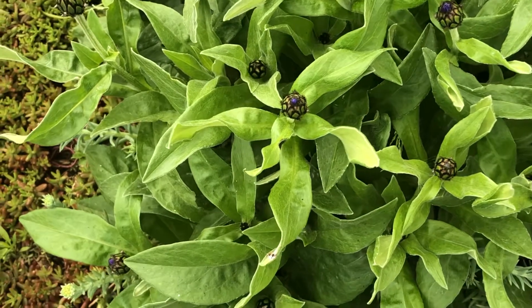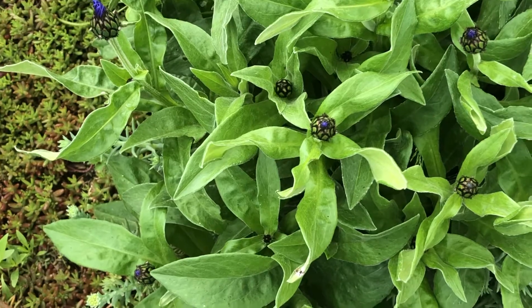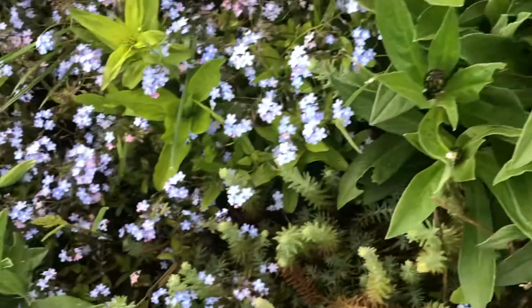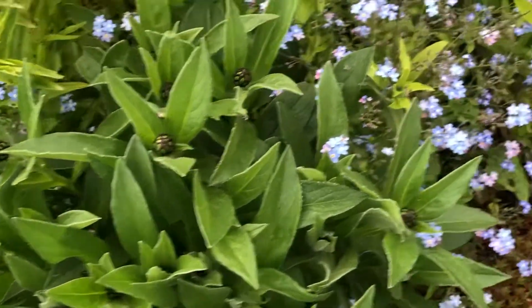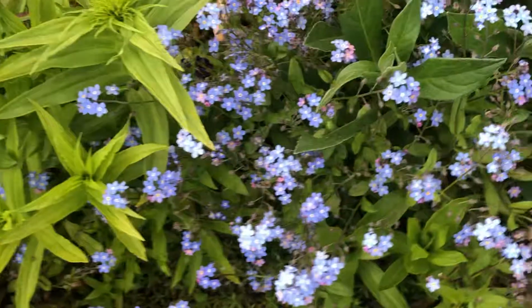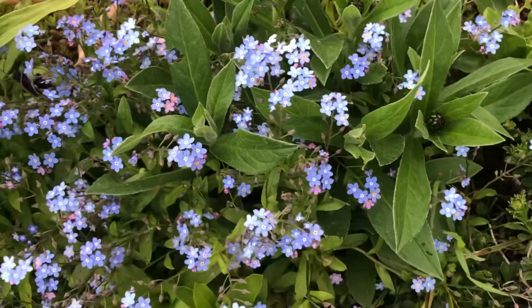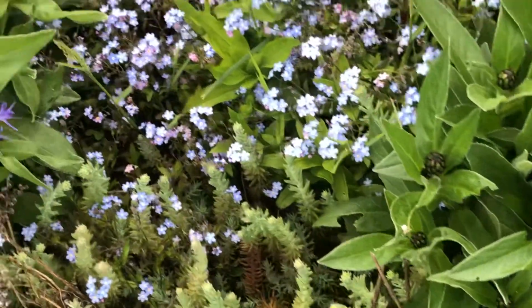So my neighbor gave me a starter plant, and that starter plant I split in three, and they're near each other. There's one there, there's another one here that hasn't started opening yet, and then there's another one here that is quite smaller, and as you can see, quite a bit of forget-me-nots in between.